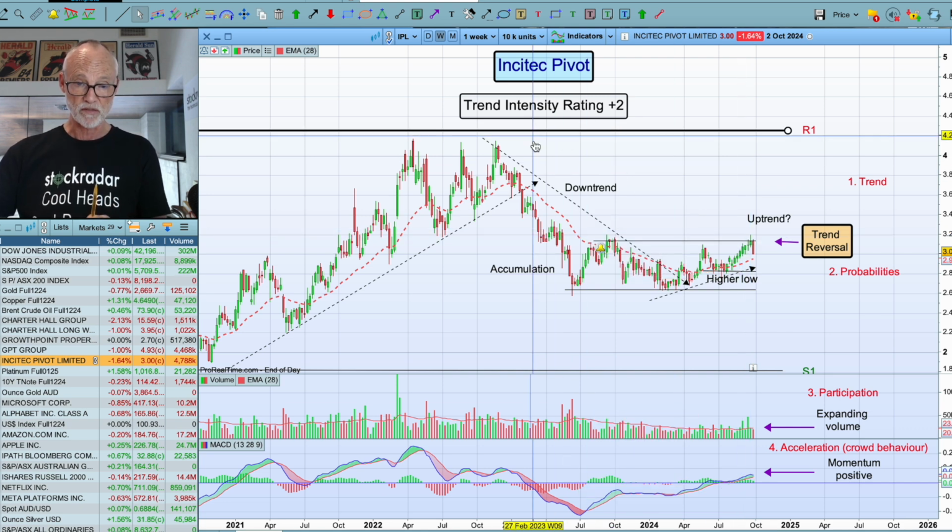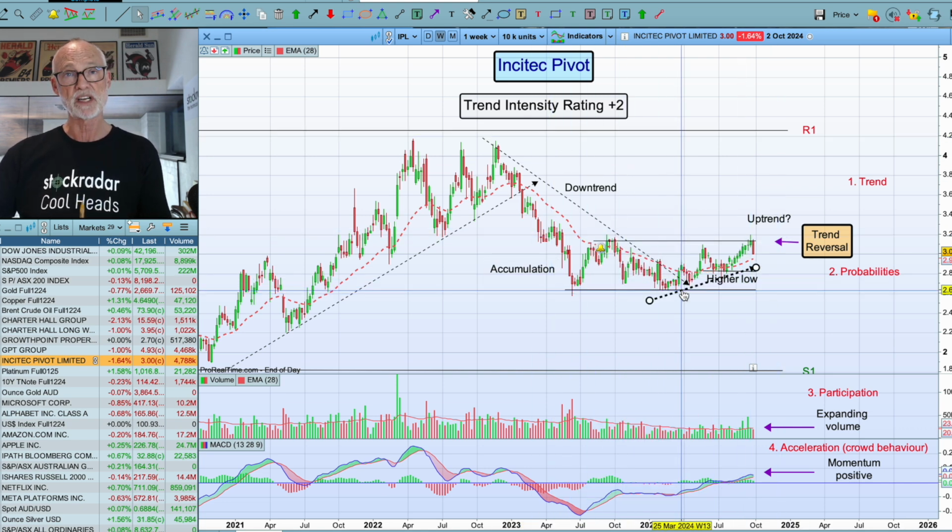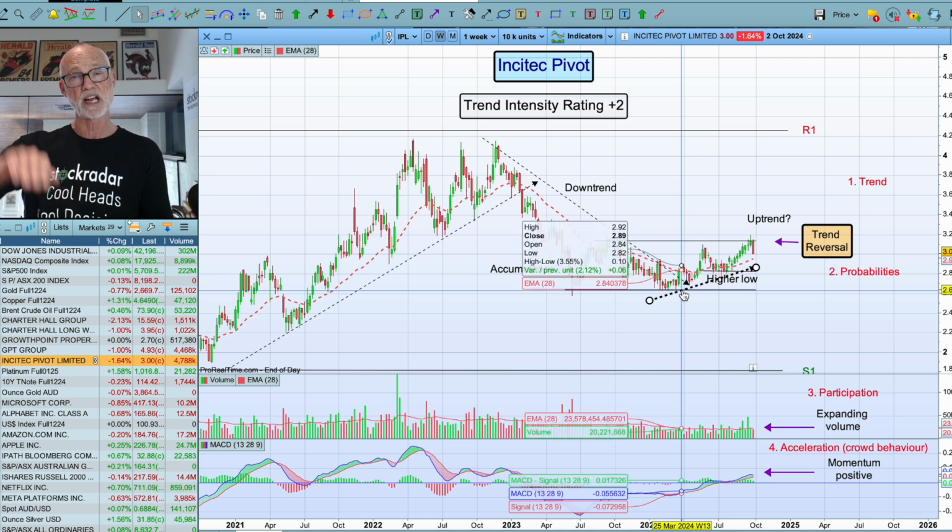So we've got our downtrend, we've got our accumulation phase, remember downtrend, accumulation, uptrend, distribution. Downtrend accumulation. So we're in the accumulation phase before the uptrend phase. So that's where we're at the moment with Intertech pivot. So that's one you can watch for yourself and see what happens. And I've got lots more of those on Stockradar for you to have a look at on Stockradar. Okay, so that's really the main charts I want to look at today.